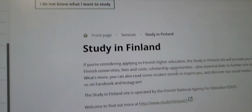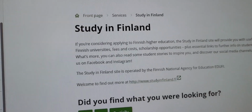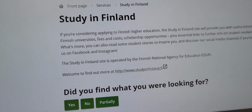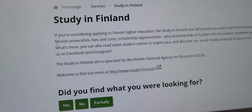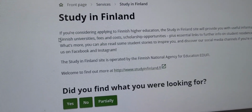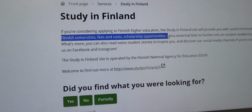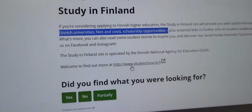And then another website where you can check about studying in Finland is the Study in Finland website. This is very important. This is the website which I will share with you in my description box. In this website you are going to get all the things you require about Finnish universities, fee, cost, scholarship, and opportunities. So kindly visit this website, which I will share with you in my description box.